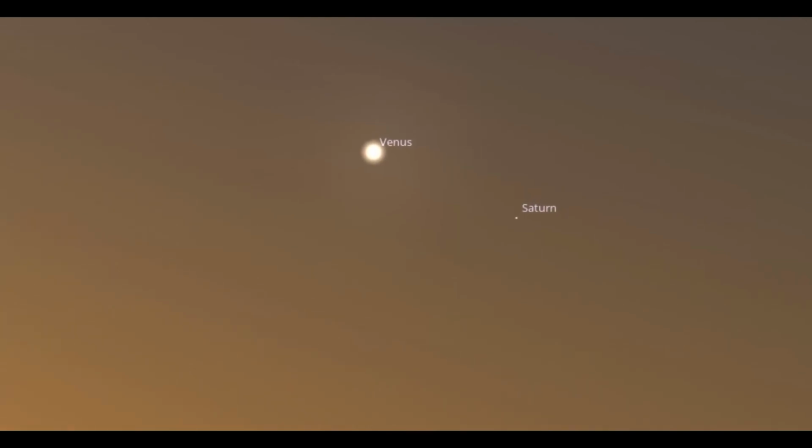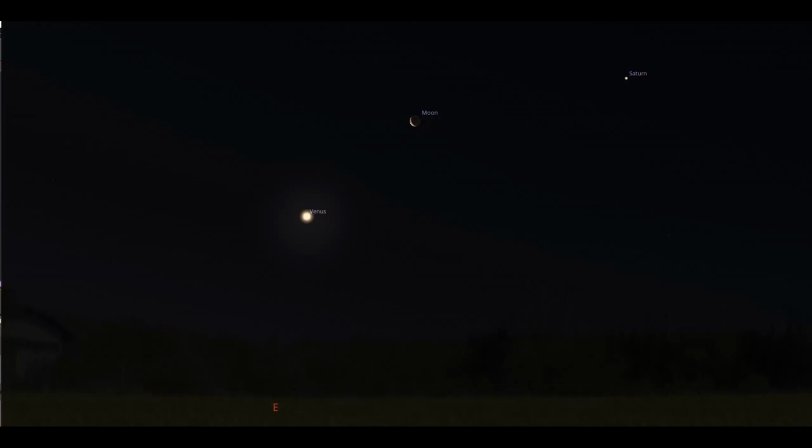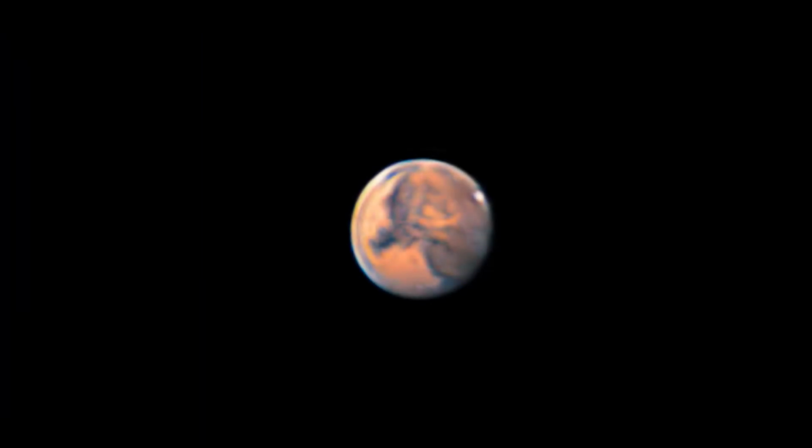On the morning of the 23rd, look for the 19% crescent moon about 6.5 degrees above and to the right of Venus. The next morning, an 11% crescent will appear a little more than 7 degrees to the left of Venus. Mars is currently the standout planet in the evening skies this month.